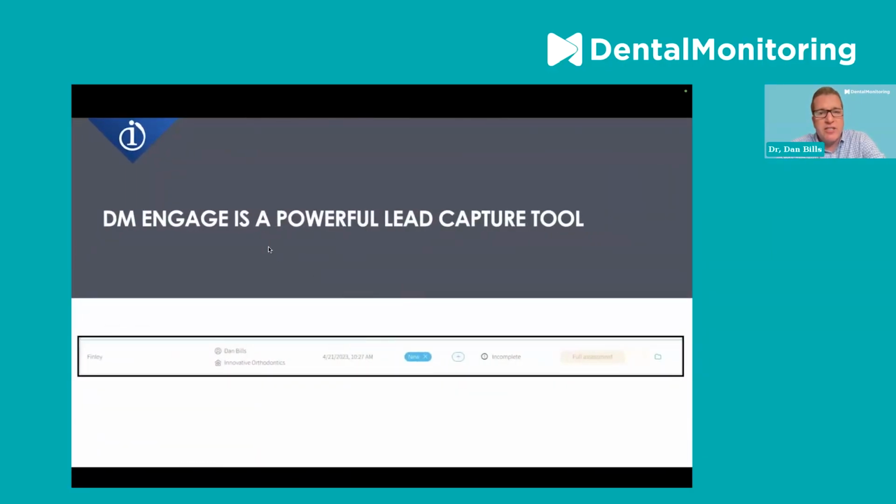Then we start to discover the lead capture capabilities of DM Engage. And this is, I give full credit to Lexi, one of my treatment coordinators. It's like, Dr. Bills, look at this. So if you looked at those steps that the patient goes through, the first one is put in your name, then put in your phone number and your email. And then the next screen says, okay, take pictures of your teeth. There are going to be patients that look and say, oh no, this is weird. I don't feel like taking pictures of my teeth, or, that's just too much extra effort.